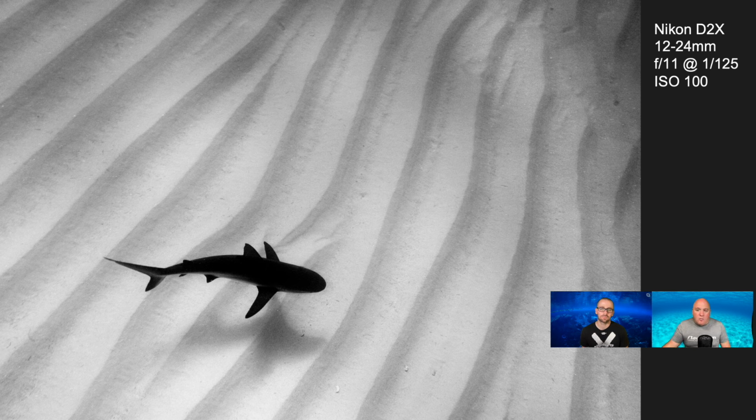And it was that combination that led to this picture. So unusually for me, shot with a non-fisheye lens, shot with the 12-24 on this dive. The settings are pretty standard. D2X, you had to shoot everything at ISO 100, and yeah, just shot at f11 to keep the corners sharp, and a reasonable shutter speed to get everything else in position there.